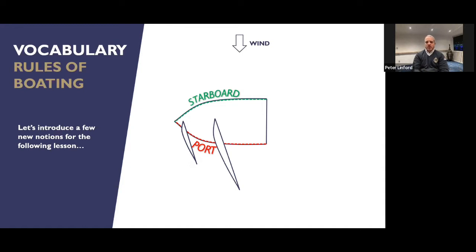Some people might remember port as there's a little bit of port left in the bottle. But starboard, I believe, came from steering board. After years, that became starboard, and it was the right-hand side of the boat.